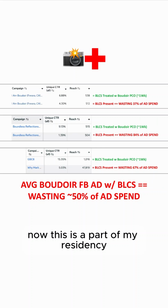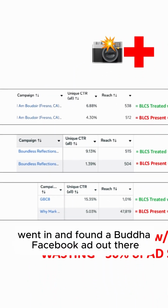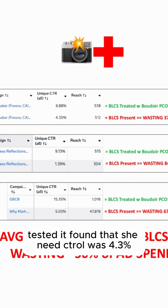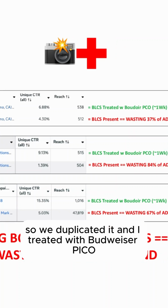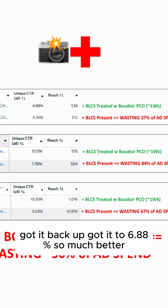Now, this was part of my residency. First part, I went in and found a Boudoir Facebook ad out there, flying around, brought it back to the hospital, tested it, and found its unique CTR was 4.3%. So we know that BLCS is present because that is under 6%. So we duplicated it, and I treated it with Boudoir PCO, took about a week, got it back up, got it to 6.88%. So much better.